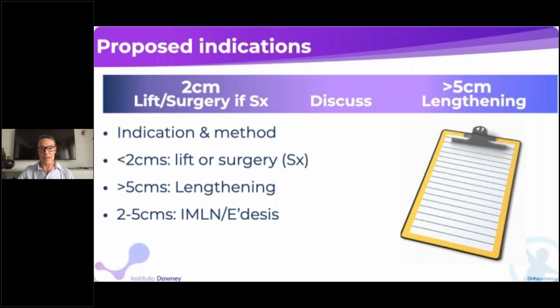But do not forget that bone lengthening will remain a challenging technique. It requires significant experience and control, especially controlling potential complications derived thereof.